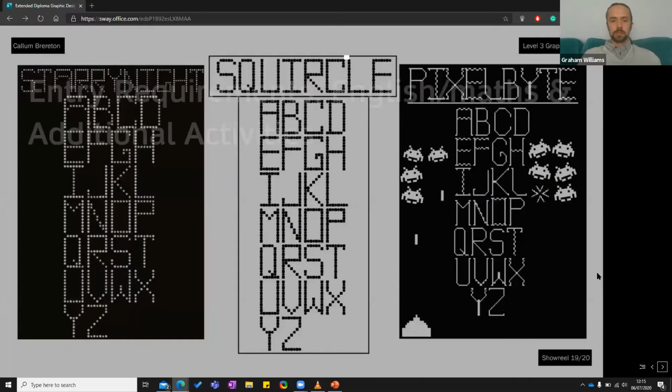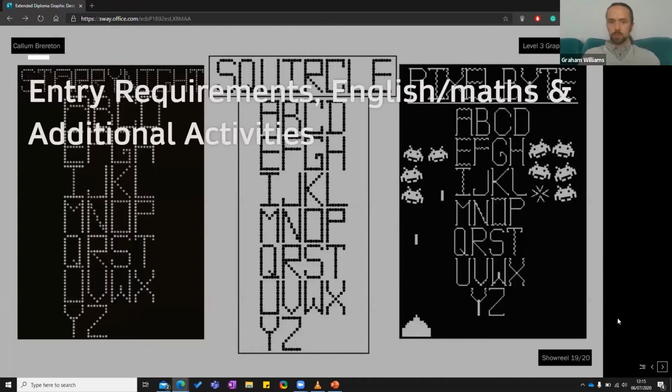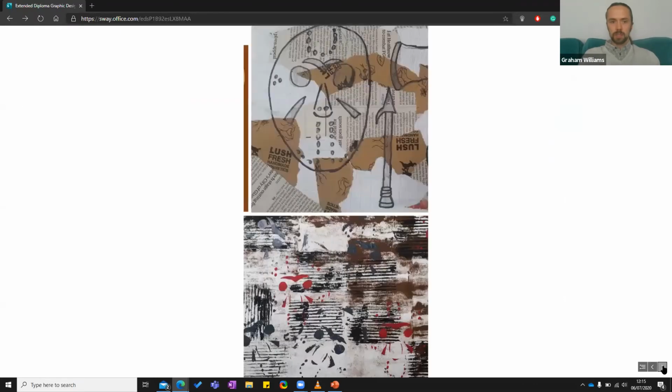I'll click through to the next bit. So the entry requirements, as well as English and maths and additional activities that you would have on the course.